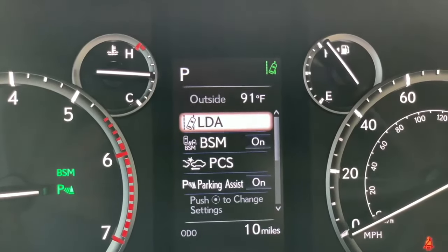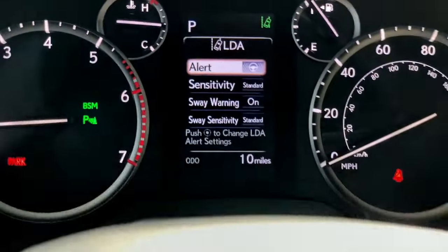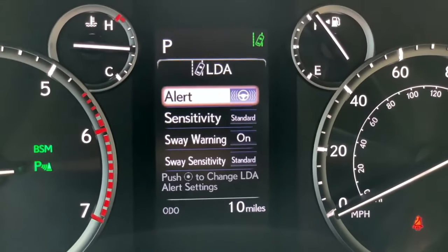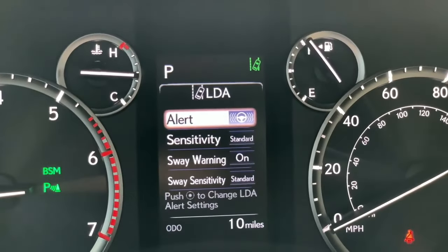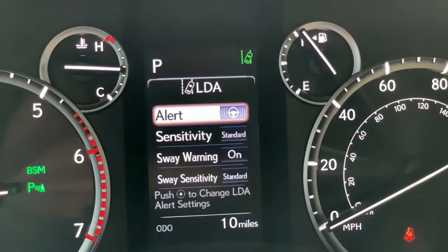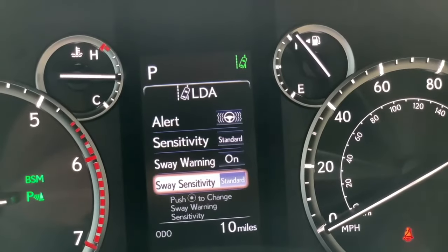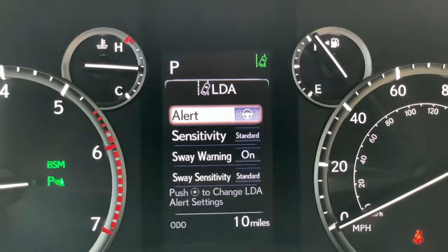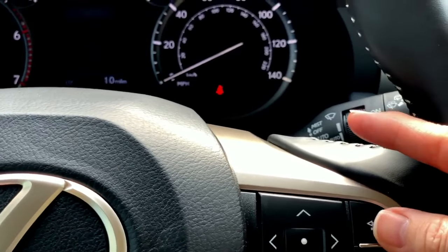I've highlighted my LDA and I'm going to push the dot in the center of the arrows so that I can select and go in. In this setting, I can customize my alert style. Do I want an audible alert or steering wheel vibration? I can change the sensitivity, turn off the sway warning, and even customize the sensitivity of the sway warning. Now, to go back out, I have to use that go back button. So I'm going to push go back.